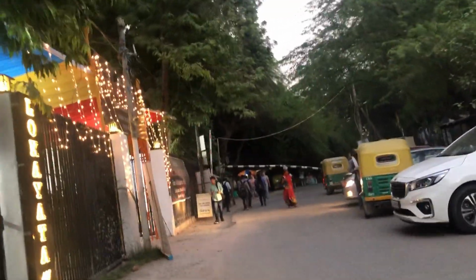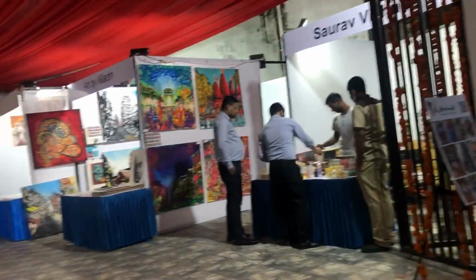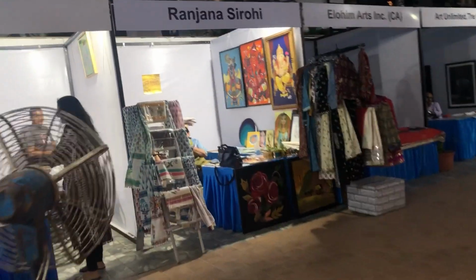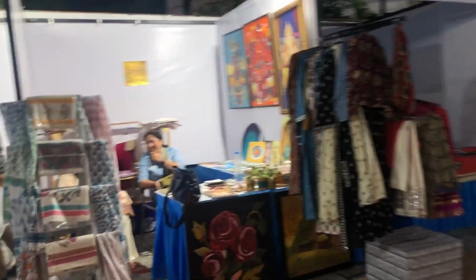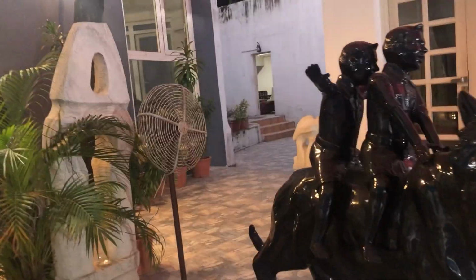So we kept walking and then I suddenly saw an exhibition on my left, so I decided to go in. I wanted to see what kind of exhibition this is, but honestly this was all about paintings, and I'm not really interested in paintings at all. If you love paintings, that's fine, but I'm not a big fan of paintings. They have a lot of paintings over here, so let me just walk in and show you.